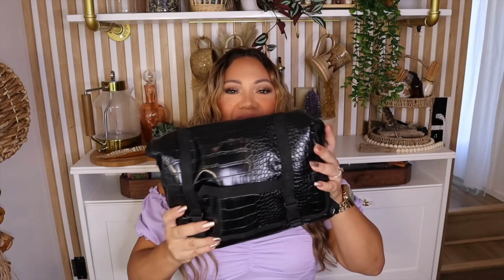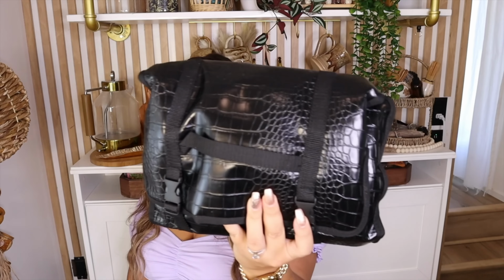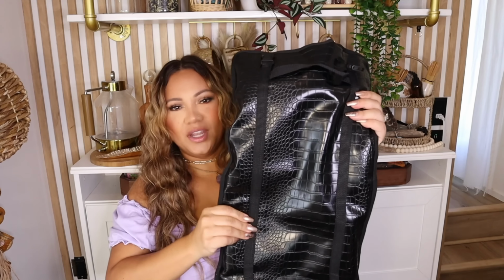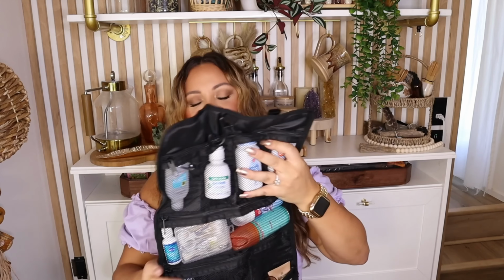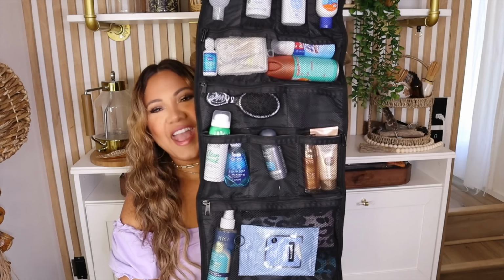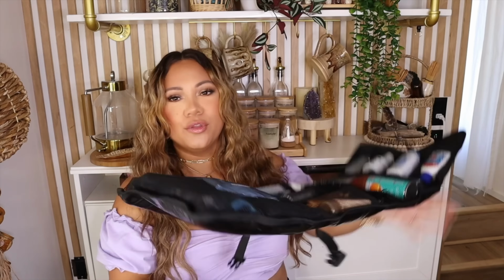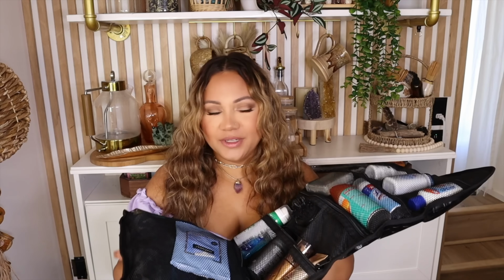The first most important thing is this bag. I have one in my old video, very similar to this, but I've upgraded. Look at this. So cute. I love this bag so much. It's got a clasp here and it has a handle. It's black snake print, and no snakes were injured in the making of this bag. And then check this out. So I have all the goods in here. We will go through every item and show you everything that I keep in here.